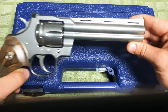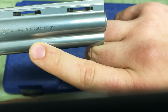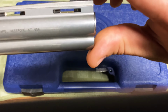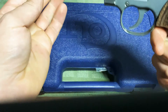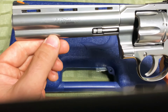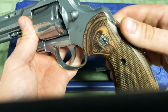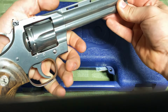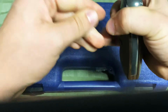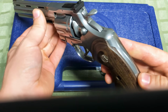Not a huge deal. Obviously here on this side, you have Colt MFG, Hartford, Connecticut, manufactured. So that's that side. This side's definitely way prettier. Python .357, very, very iconic. Yeah, I'm a fanboy. Sorry, guys. Don't like the QR code, but that's okay. I can get over it. So this thing is just the absolute looker. There's no doubt about it.